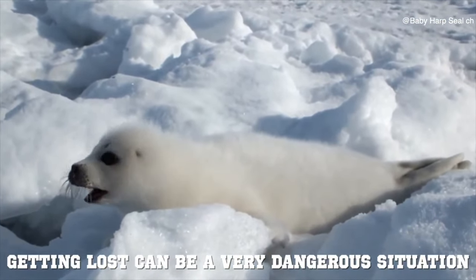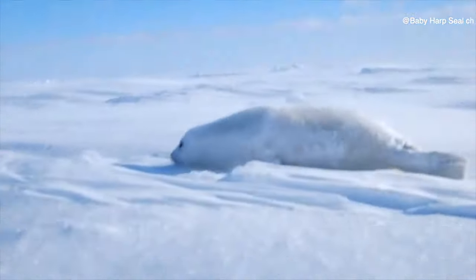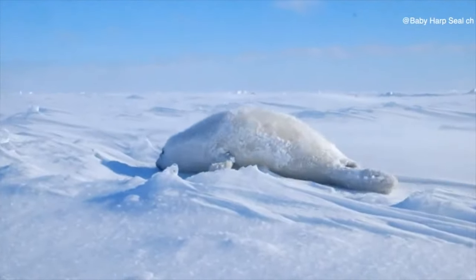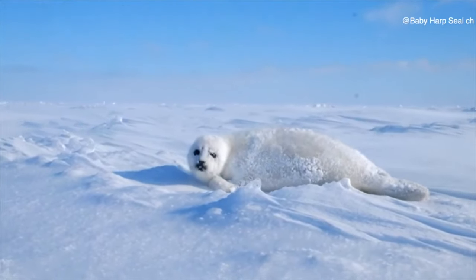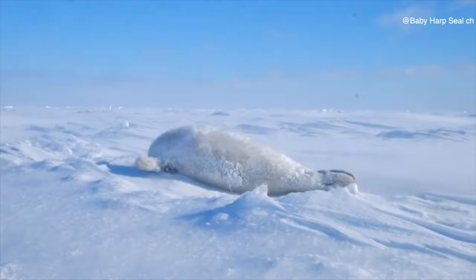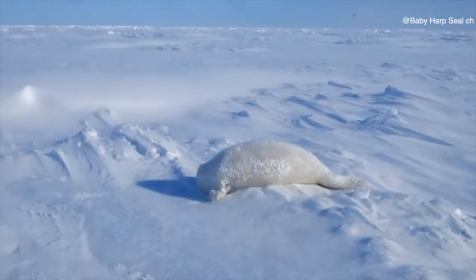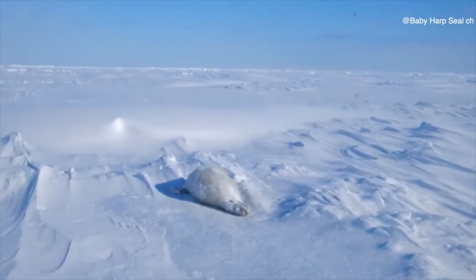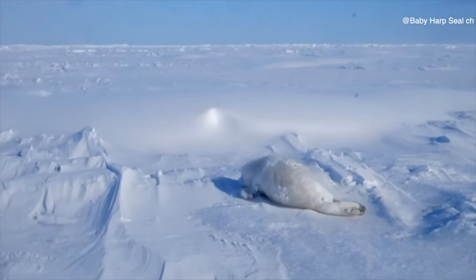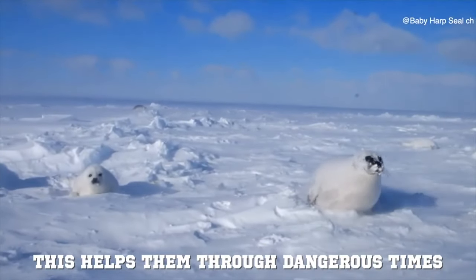Getting lost can be a very dangerous situation, especially if a winter storm arrives. This next pup was looking for his mother in a crazy storm. Some pups are just smarter than others and stay with their mothers. This helps them through dangerous times.